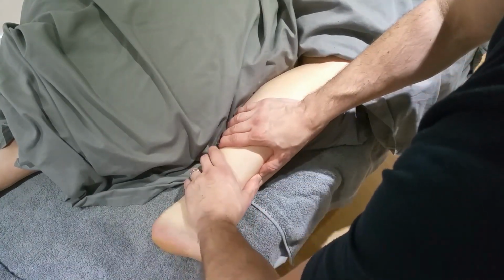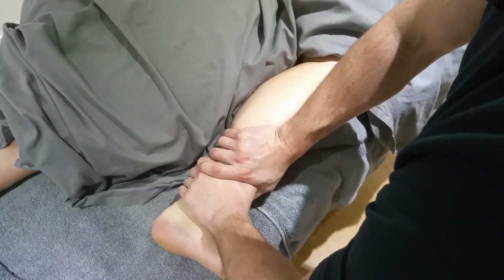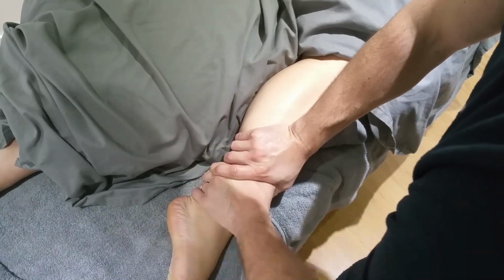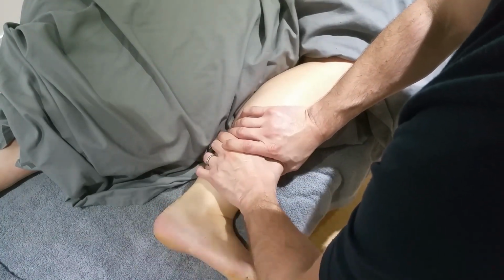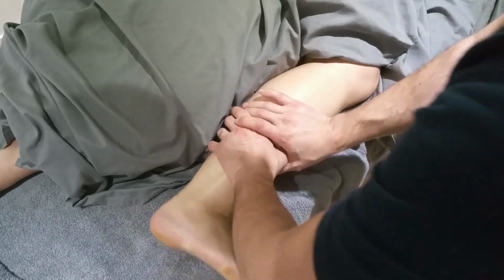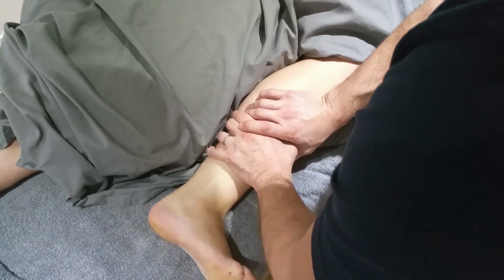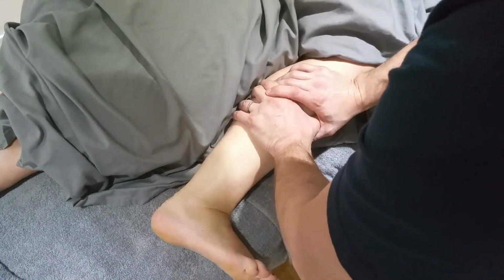Okay, so I'm working on tibialis anterior here. I'm just going to support that thumb there, and again down for me. Good. And back up. This is a muscle that often feels a lot tighter than most. It pulls the foot up towards the head, and again down. Good. And one more time.